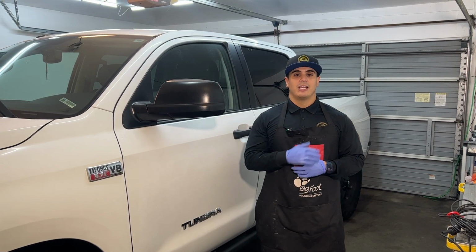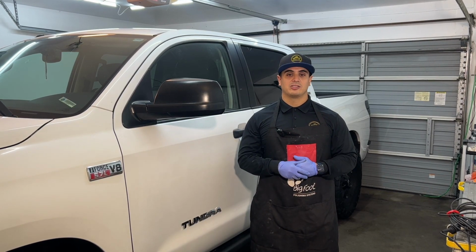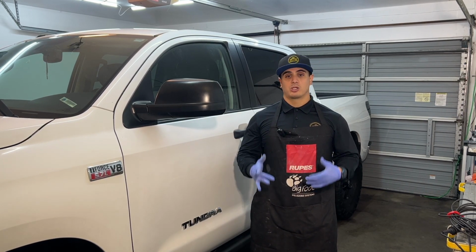My name is Oscar, and I'm with OQ Detailing. I'm a certified detailer and a skills validated detailer with the International Detailing Association as well. And today, we have a 2010 Toyota Tundra that we're gonna perform a ceramic coating service on.